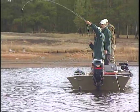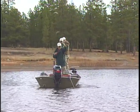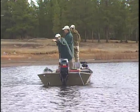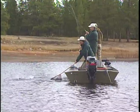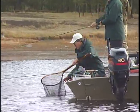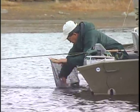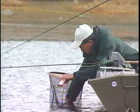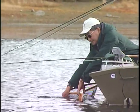Yeah. Beauty. We just dropped anchor. Whoa. Almost in the boat. Great fish. Oh, just had a hit. Oh, what a nice fish. You want a hand? That's a beautiful fish. Very nice, Brian.